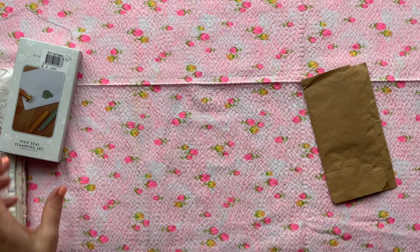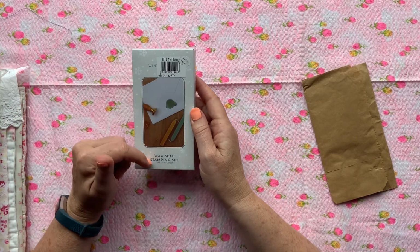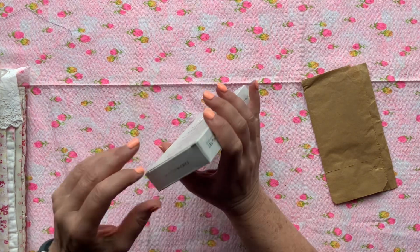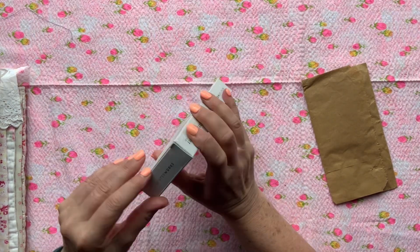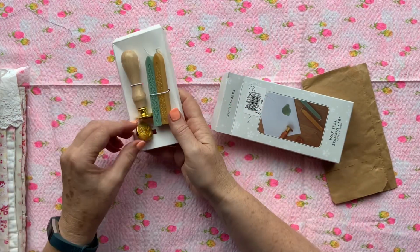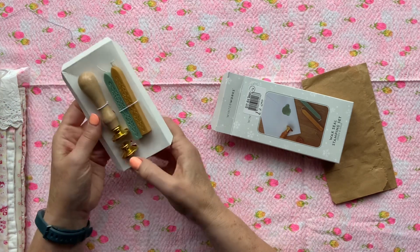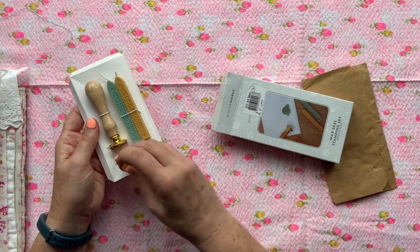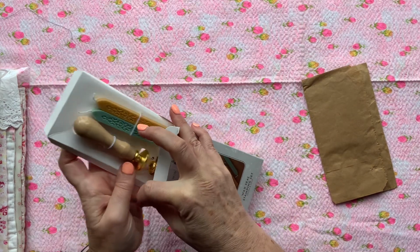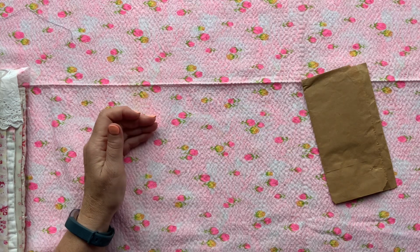I like that. And then I got this again, junk journaling, and it's a wax seal stamping set, green and gold. So I got that. It is a bit Christmassy because one says Merry Christmas, and this one's got a star, a snowflake. So I thought that'd be okay. And then there's the green and gold wax seals. So I thought that'd be good for junk journaling. So that's only £2.